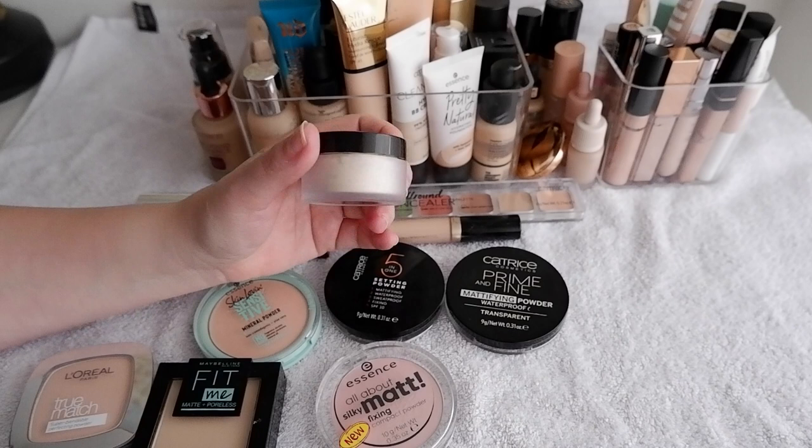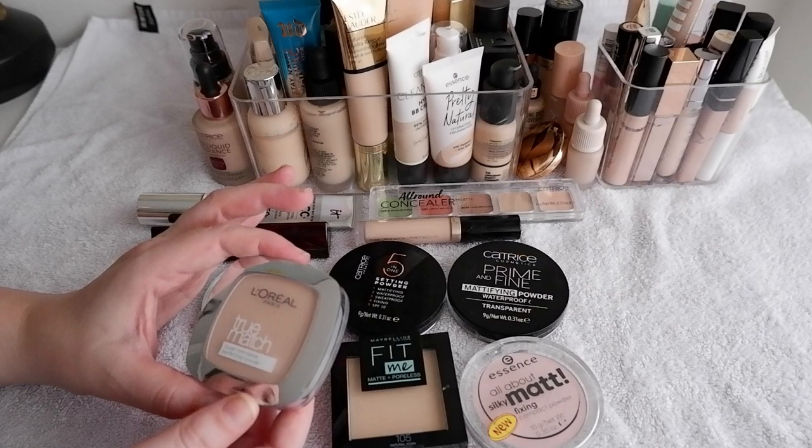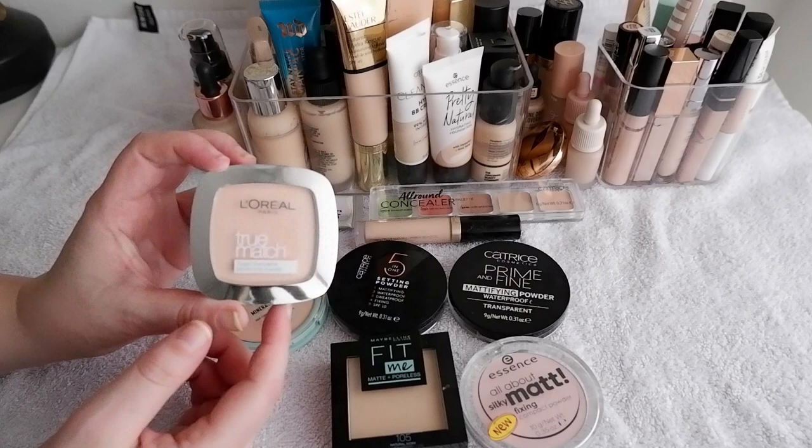And then of these, we've got 6 powders left here. I'm going to be keeping the L'Oreal because I think it's good to have a drugstore option, and I did really like this powder. This is the True Match Super Blendable Perfecting Powder. I tend to like the True Match line. This is in the shade Rose Ivory 1R1C, so it's the lightest one, I think.